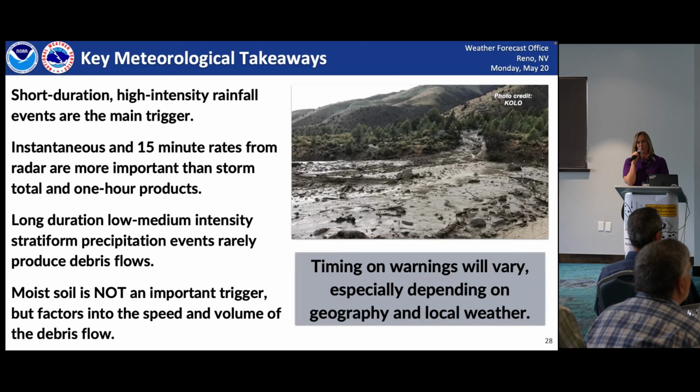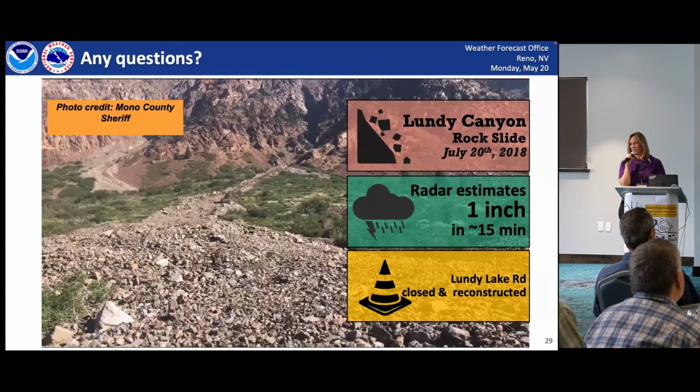And the timing of the warnings are really going to vary depending on geography and local weather patterns. With that, are there any questions?